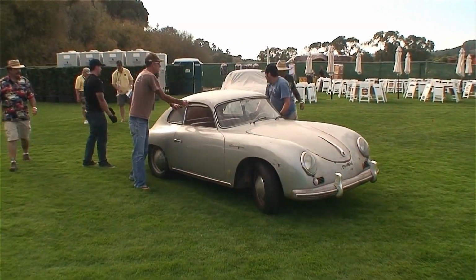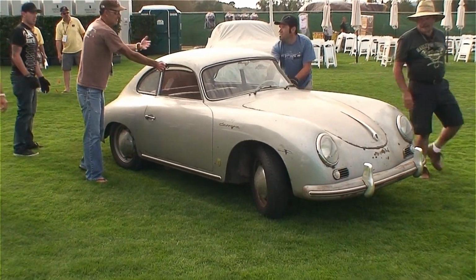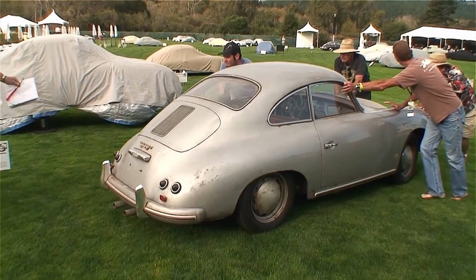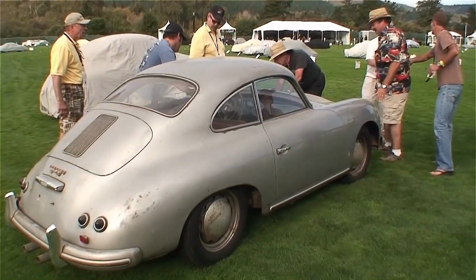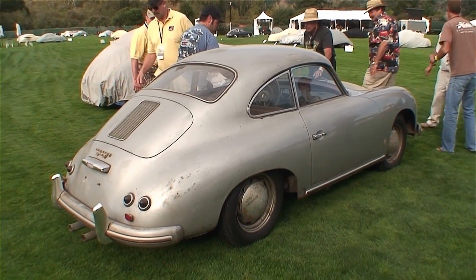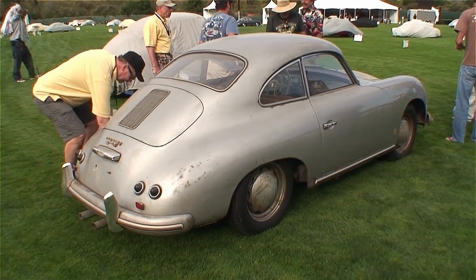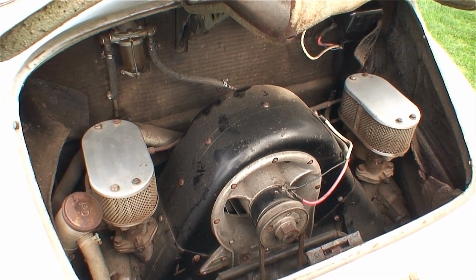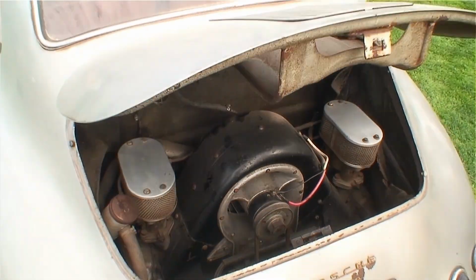Now it looks to me like we're going to have some barn finds here, or at least all original. It's a Carrera too. Oof. Getting to be the age-old problem. What do you do with it? Do you keep it the way it is, or do you restore it? Here's a close-up of that Carrera engine. Unbelievable. I don't think that's ever been out.